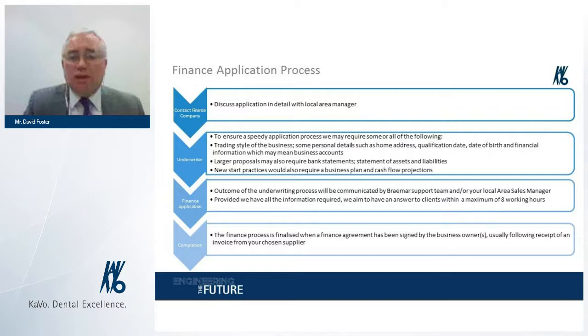The trading style of the business, some personal details, all of which can be done on a verbal basis, date of birth and financial information, which may mean business accounts. Now, larger proposals may also require bank statements of assets and liabilities. Again, nothing to be frightened of there, but this does ensure that we cover our legislative requirement to confirm affordability. New start practices would also require a business plan and cash flow projections.